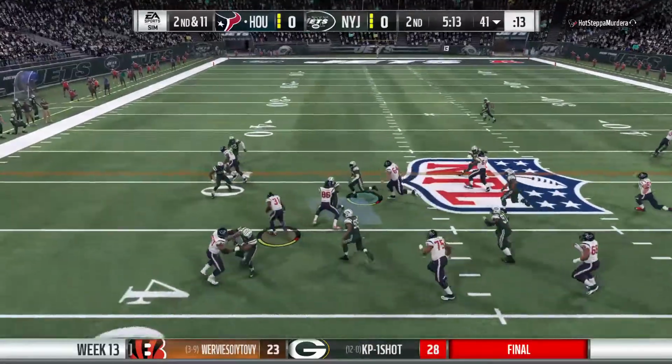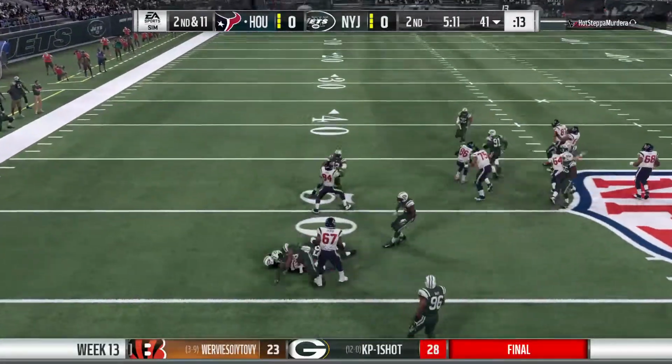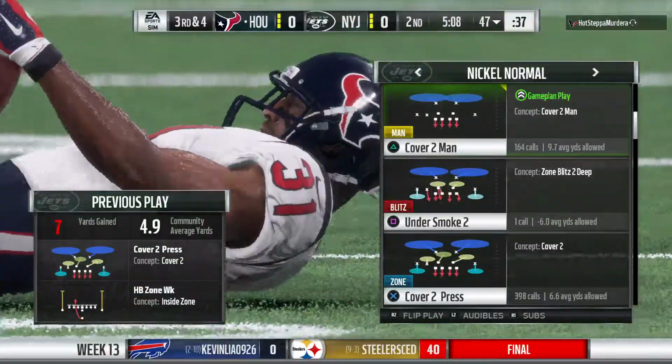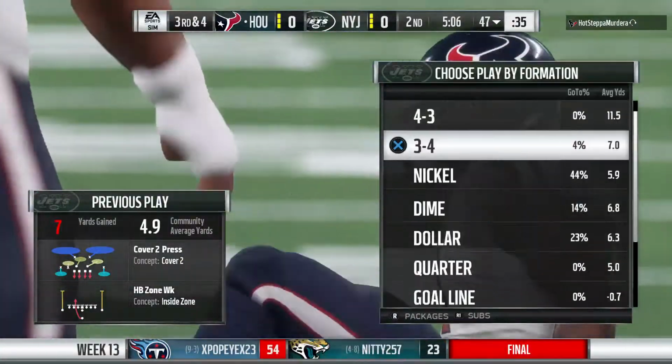And he'll give it here to his running back. And he'll get this up past the 45 to the 47. 7 yards on the carry. Make it 3rd and 4 coming up.